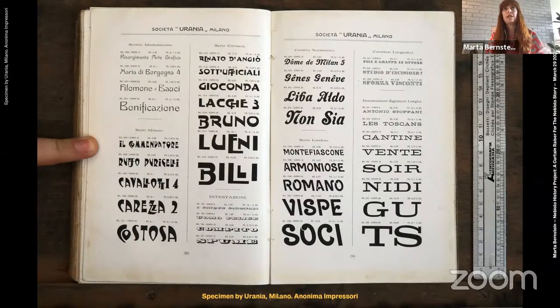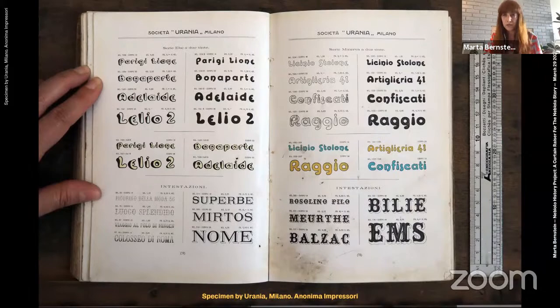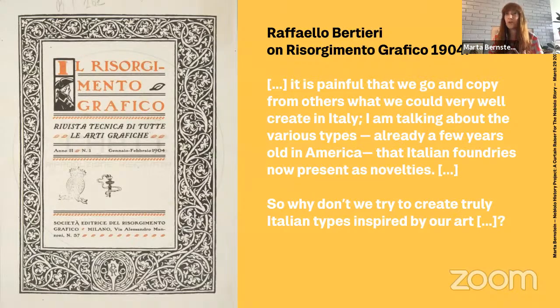We have a specimen here that can tell you what was the usual look of a specimen at the turn of the 20th century, a mix of older designs and more contemporary ones, display and text typefaces. Again, none of these designs were original. And we can read Raffaello Bertieri's opinion on what was the Italian production regarding typefaces. Raffaello Bertieri is important because he will later become art director at Nebiolo.